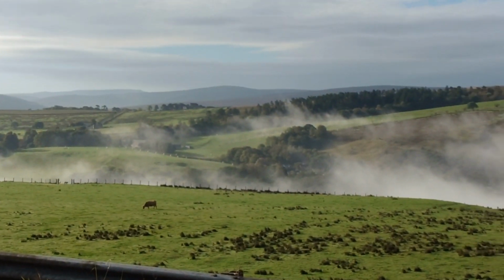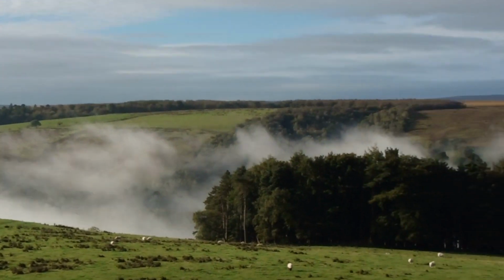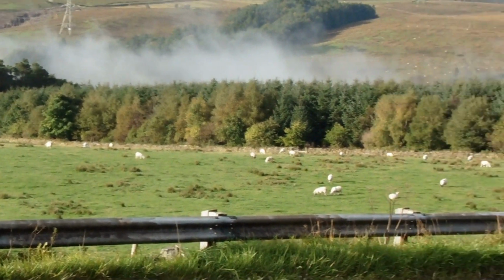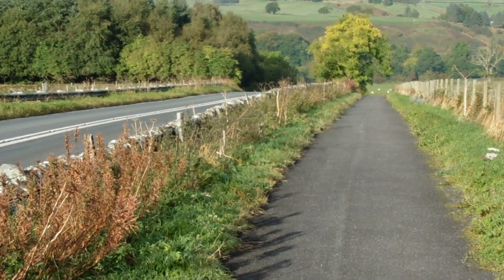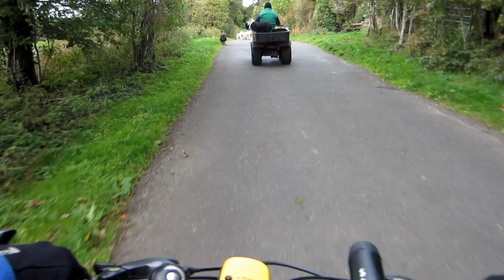Well, that was quite a climb out of Greenhead. But I'm pleased to say we're up above the mist, and as that says there, it was a 14% climb. That's where we've just come. Round these parts, sheep have priority.